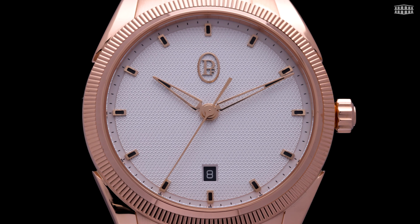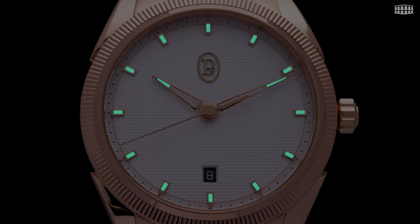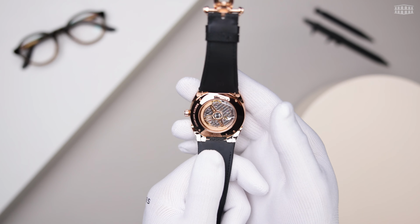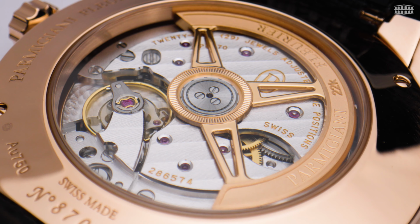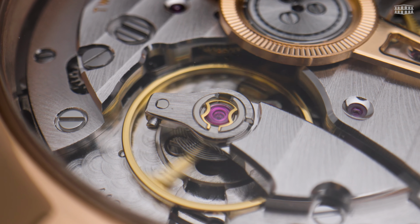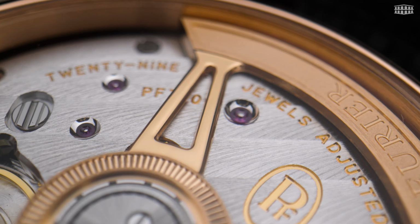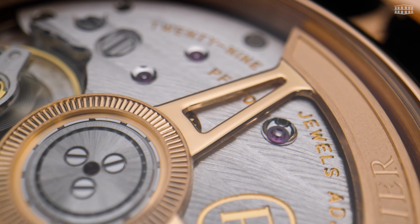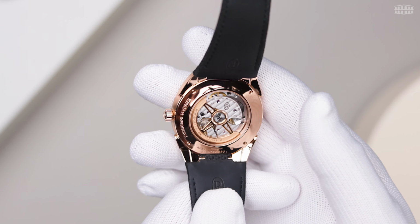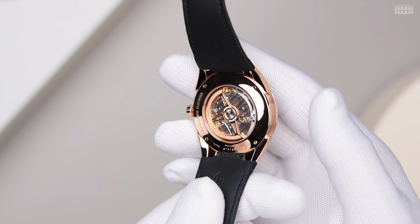The applied hour markers are coated with black Super-LumiNova, which in combination with the simple and uncluttered design of the dial ensures perfect legibility. Powering the PF Sport Automatic is Parmigiani's PF 770 caliber, which operates at a frequency of 28,800 vibrations per hour and incorporates a double-barrel movement, providing a remarkable power reserve of up to 60 hours. When observed through the sapphire crystal caseback, you'll notice the beautifully beveled edges and the Côte de Genève decorated surface of the movement. Adding a sporty touch is a 22-karat rose gold skeletonized and sandblasted oscillating weight, drawing inspiration from the iconic steering wheel of the legendary Ferrari 250 GTO.